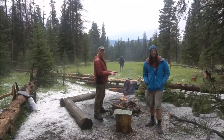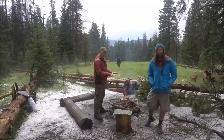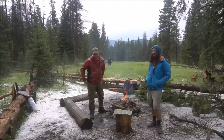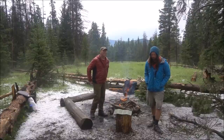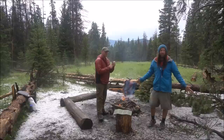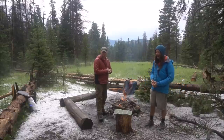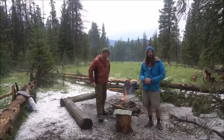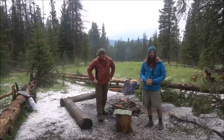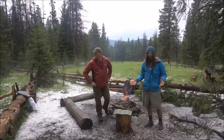Well, we are at Backcountry Campsite WF2, which is about 3.8 or 4 miles up from our starting trailhead. And what you see is not snow, this is hail that's been on the ground for about 3 hours. And I apologize, as I haven't done much narration or scene shooting in this first 4 miles.